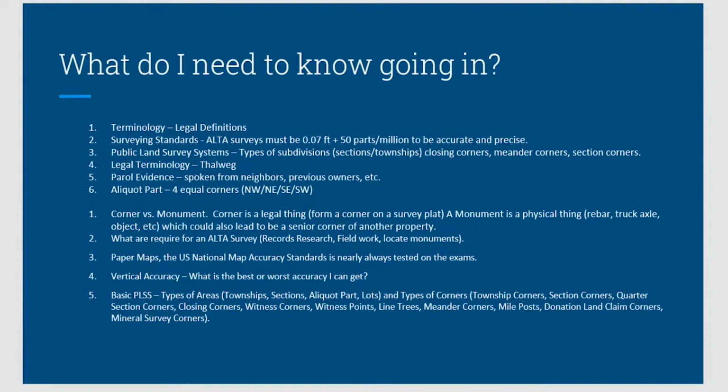So your basic PLSS, again, your public land survey systems, types of areas, your townships, sections, lots. So we're going to cover basically everything on there: witness points, closing corners, tree lines, meander corners, mile post. I mean, the list goes on and on. But you're going to need to know all of these as well.